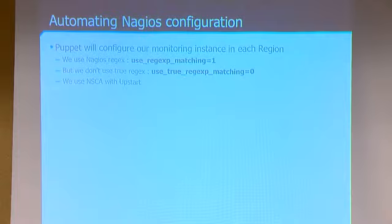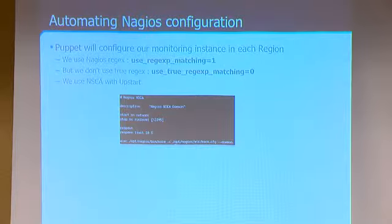And we configure NRPE with Upstart, just because we are on Ubuntu. I mean, before that, we were using xinetd. It was working fine too. It's very basic. We don't use Nagios perf data because we have Ganglia, and we get a lot from Ganglia.